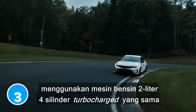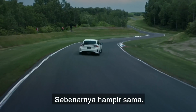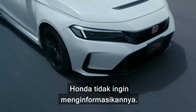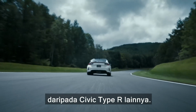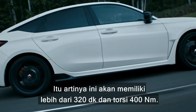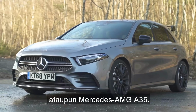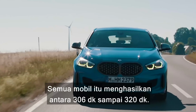The brand new Civic Type R uses the same 2-litre 4-cylinder turbocharged petrol engine as the old model. Well, almost. Honda's upgraded the turbo with a smaller housing and new turbine blades to help it make more boost. How much more boost? Well, Honda won't say. It has said the new car will have more power and torque than any other Civic Type R ever. So that means it'll have more than 320 horsepower and 400 Newton meters of torque. That'll mean the new Type R will be more powerful than a Volkswagen Golf R, an Audi S3, a BMW M135i or a Mercedes AMG A35. All those produce between 306 horsepower and 320 horsepower.